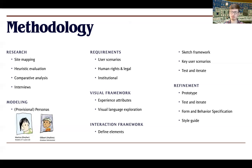I've also used a requirements phase where I take those people, I put them in different scenarios to find out what is it that this site needs to do? What needs to be here? What are the requirements? Not how to do them, but what is needed. After gathering all those requirements, I was able to work on two frameworks. A visual framework that is looking at what's the site supposed to look like? What does the Institute want to put out into the world, and what do people want to see from this type of site? And I also worked on an interaction framework.